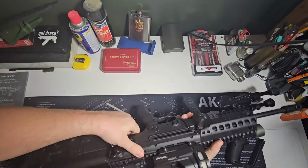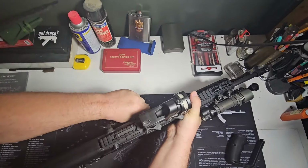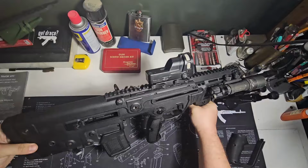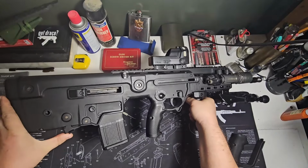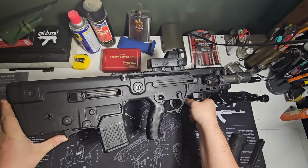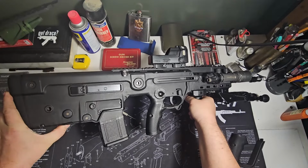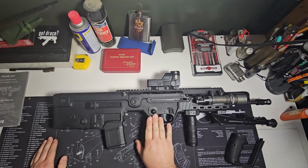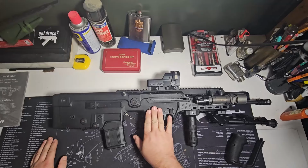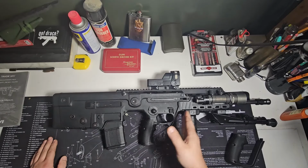Charging handle here on the side, like we discussed earlier. It does have a last round hold open. So this button here, that flap that we saw with the trigger group to take it out, releases the bolt. You do have your ambidextrous safety here, which you can make ambidextrous. This is how it came from the factory. I'm a right-handed shooter, so from the factory, I had to make no changes.